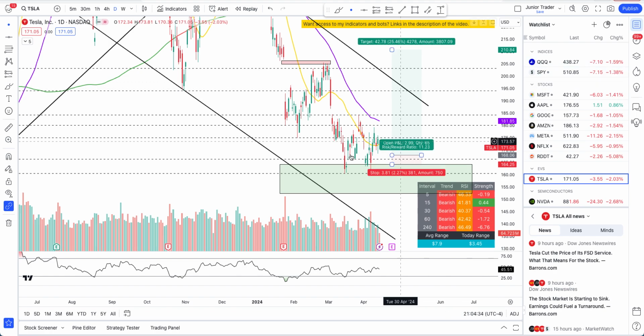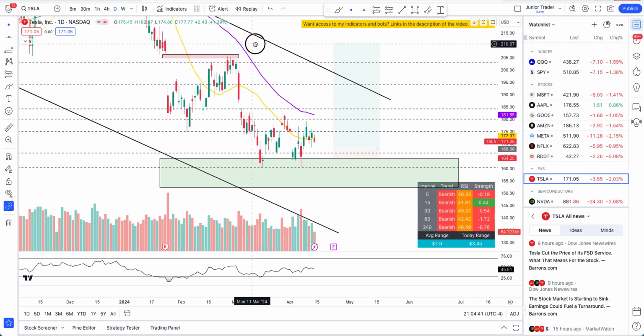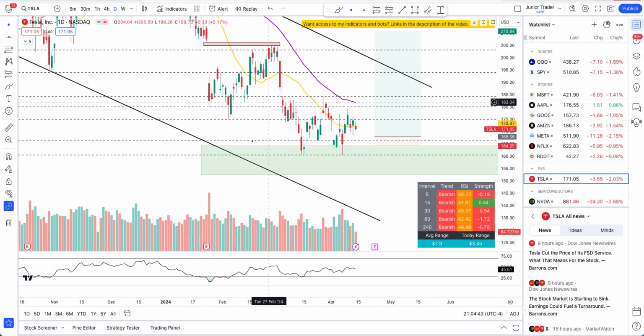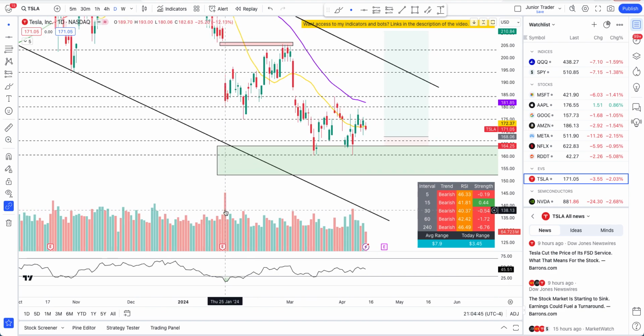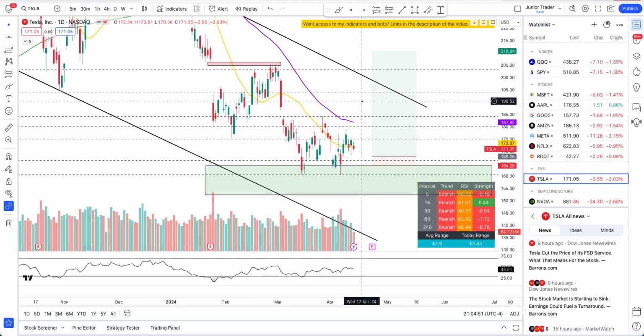Hoping that these big ships are not going to take Tesla lower with them. Because Tesla has already been going lower while the S&P 500 and QQQ have been going up. So let's see if this time it happens the other way: QQQ and SPY go down, Tesla goes up. Let's hope.